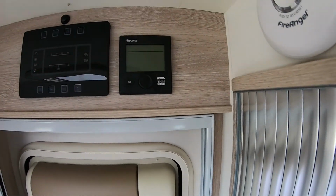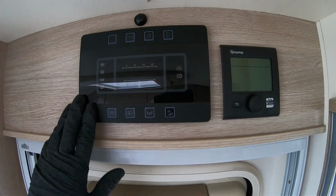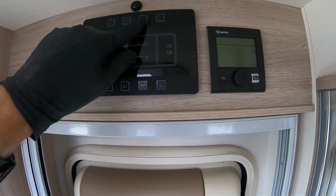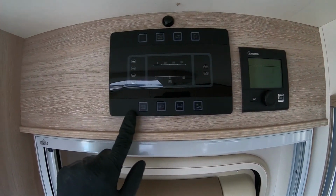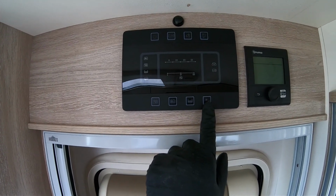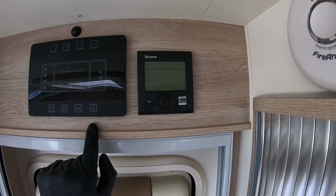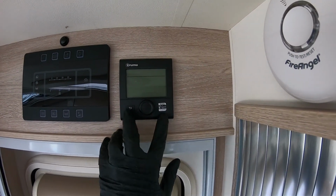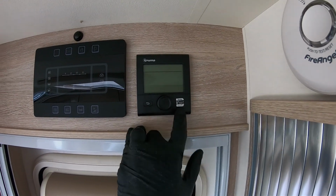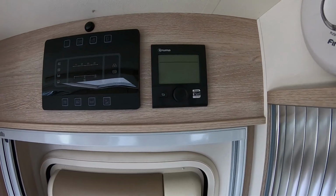So there's your controls for the motorhome. You've got the Rapido control, which informs you of your 12-volt levels, your pump, lights, battery levels and water levels, and a solar panel indicator as well. So this is fitted with a solar panel on the roof, so good for wild camping and charging a leisure battery. And there's your classic Truma heating control panel, and this is Truma iNet ready, so you can download an app and control the heating via your phone as well.